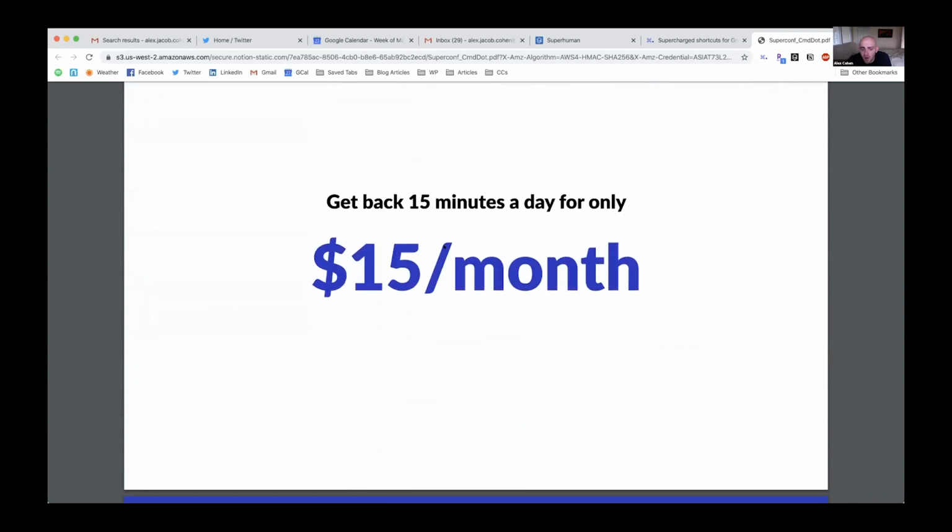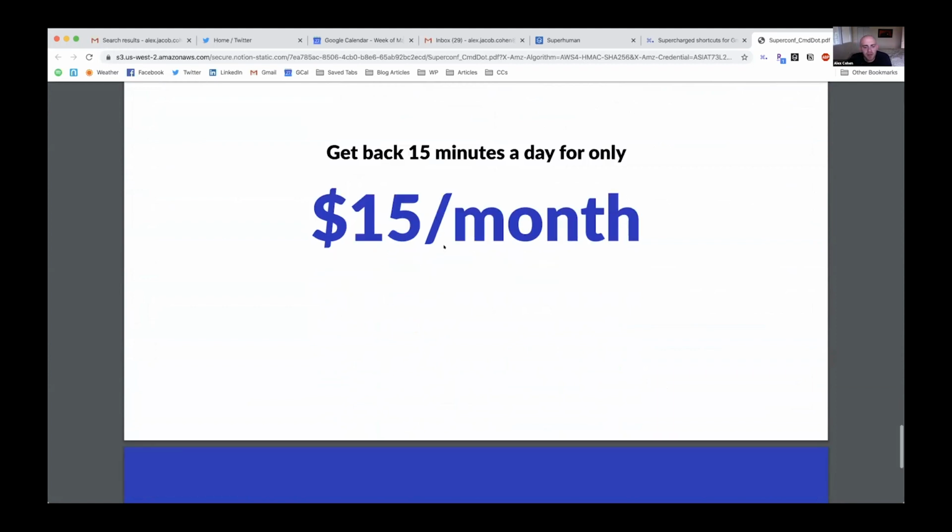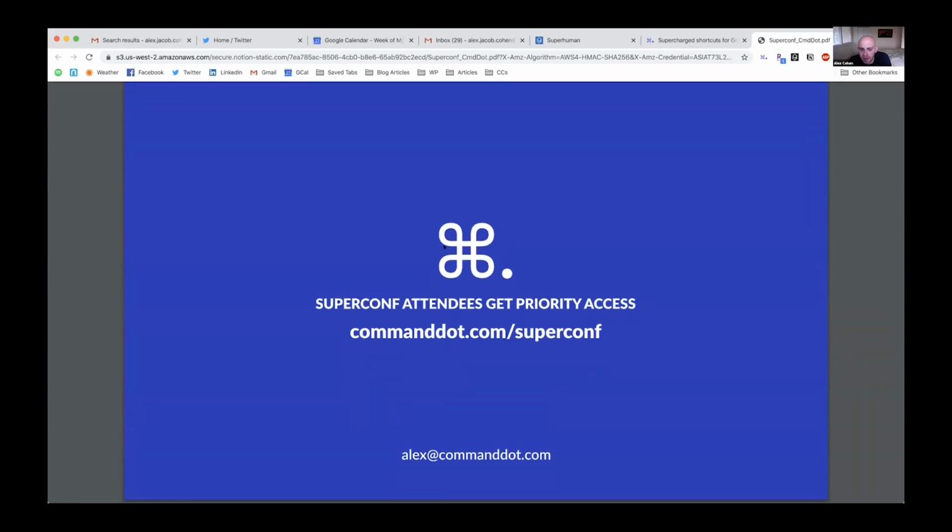Pricing, we're charging $15 a month for the full-fledged platform. It's basically on par with a Calendly or a Meetingbird or Mixmax. It's actually cheaper than a Mixmax, half the price of Superhuman. And for someone that schedules a couple meetings a day, we can give them back 15 minutes on average every day for only $15 a month. That's it. And at some point, if this goes out to full SuperConf attendees, we'll give them priority access.